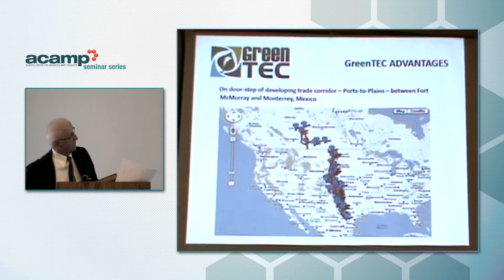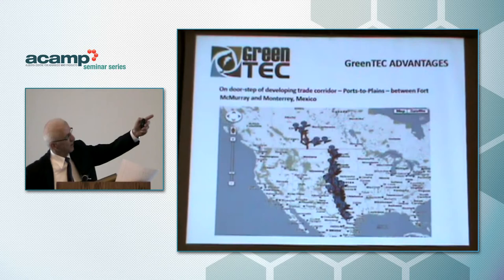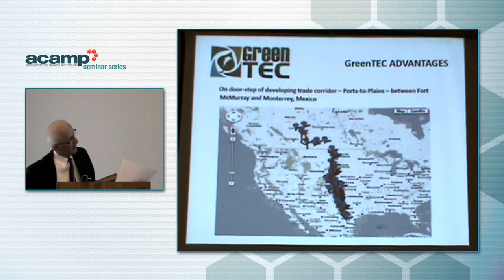As mentioned, the green tech has this incredibly good location in terms of the trade corridor that's quickly developing among Canada, the U.S. and Mexico. You see the stretch of how it starts near Fort McMurray there and right down to Monterrey, Mexico. Of course, the idea is they're probably going to be carrying more than just commodities. There may be electricity, et cetera. It's basically a wedge that's starting to develop to strengthen the trade among the countries.